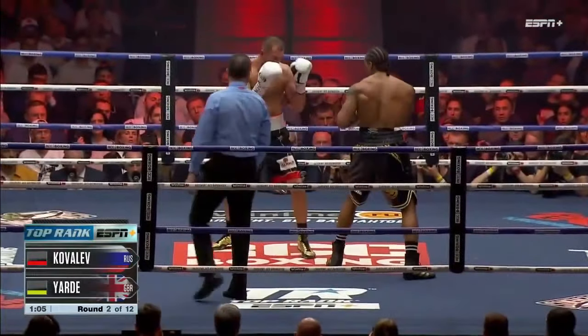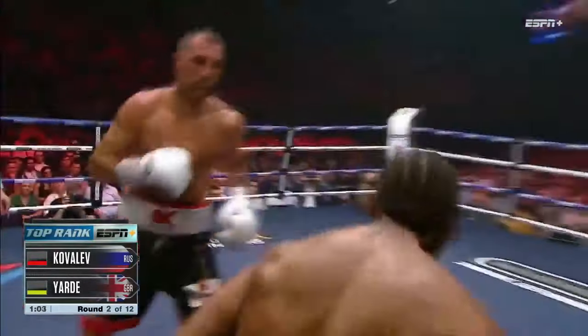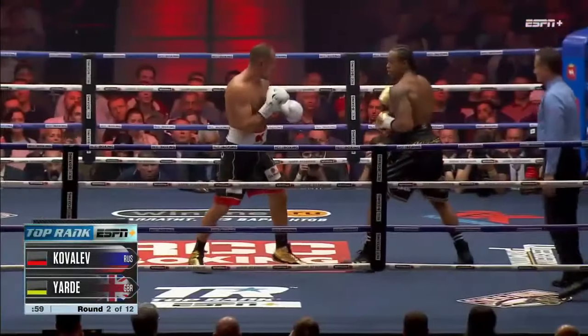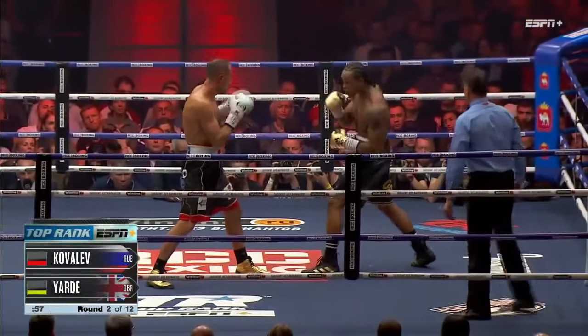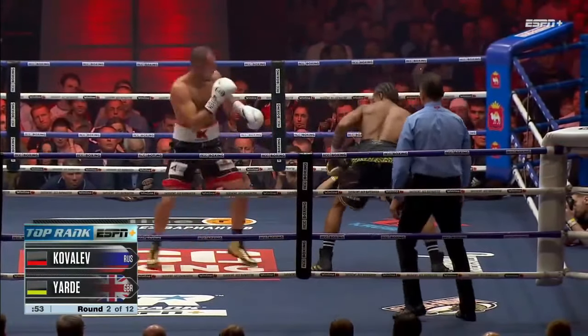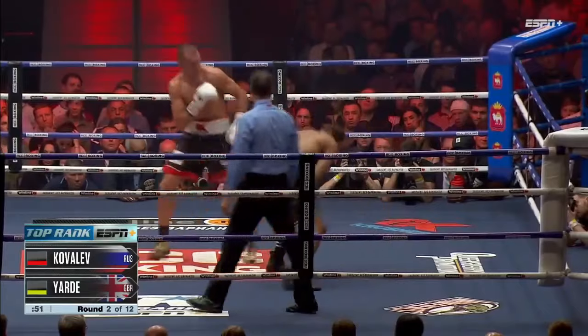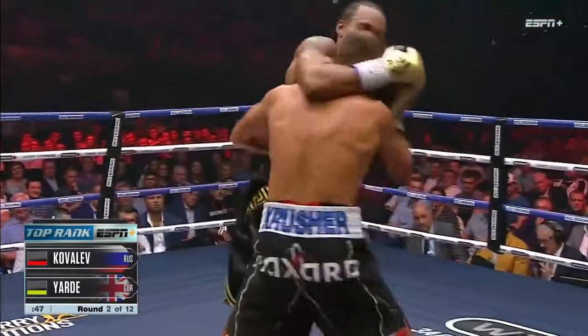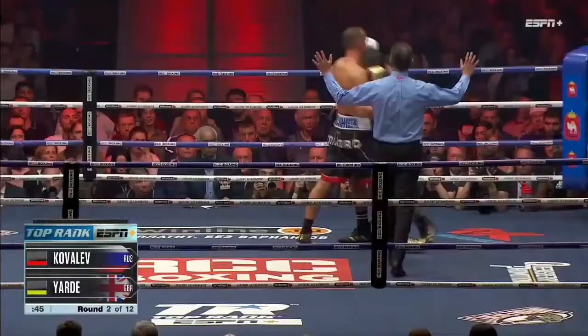Beautiful jab by Kovalev. Now he's throwing a jab at the chest of Yarde, and he's changing levels. He's going down to the body, mixing it up, and then popping it up top with a straight jab to the head as well. Yarde has had good success with the check hook, like you mentioned, Tim, and even the right hand, but he's doing it without a jab. If he picks that jab up, he'll have even more success.